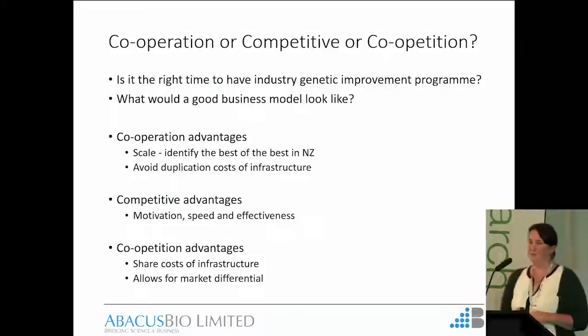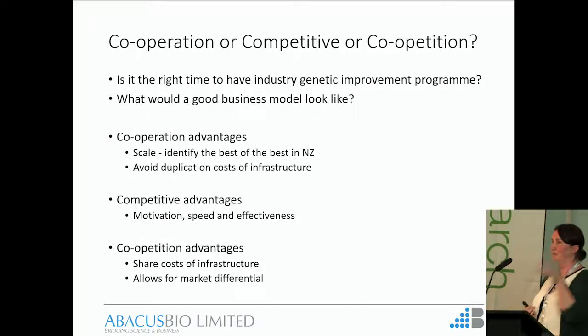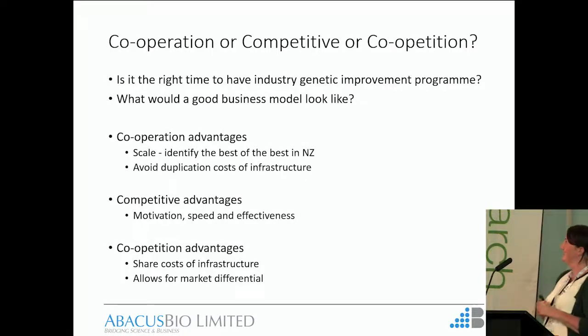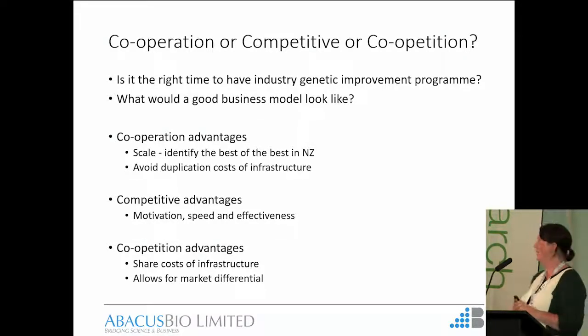So I'm just going to leave you with a couple of questions, which I'm hoping my following speakers are going to address a little. Is it the right time to have an industry genetic improvement program? And if we did have a business model, what does that look like?